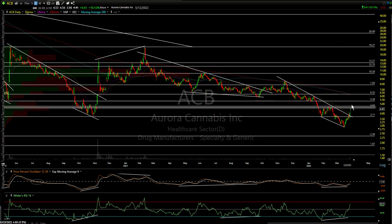ACB. Again, this one had more upside last night, I believe, in the after-hour session. I turned off those again. There's your breakout. 4.65 first target.